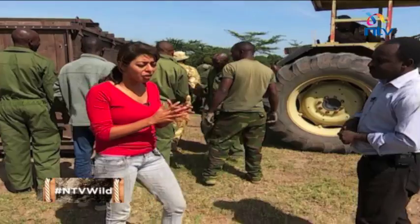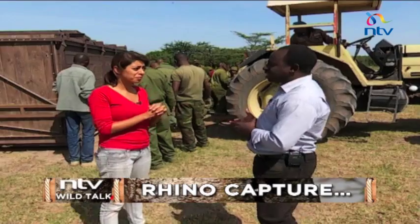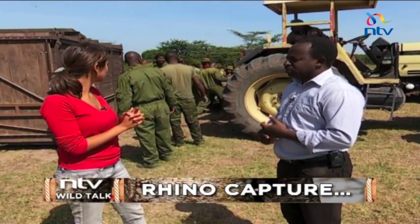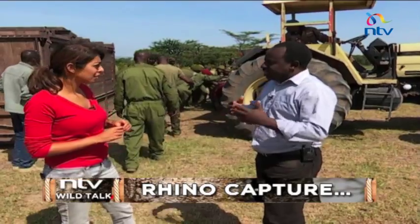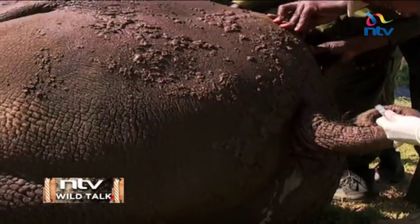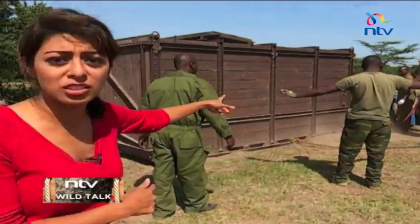Tell me, ultimately, what is the worst case scenario? Well, with the kind of professionals we have here from Kenya Wildlife Service, we don't stand any chances of losing the animal, because they follow protocol. They monitor heart rate and other parameters that would ensure that this animal is not in any danger. All right, let's get closer now to the rhino to get a better sense of what's happening.